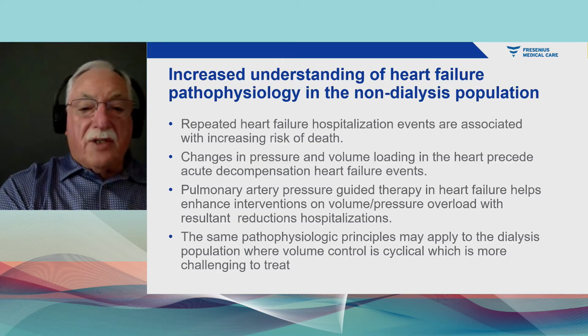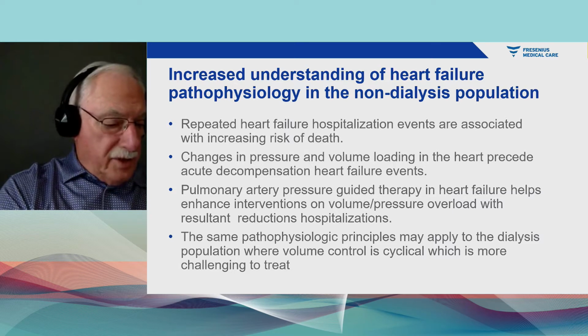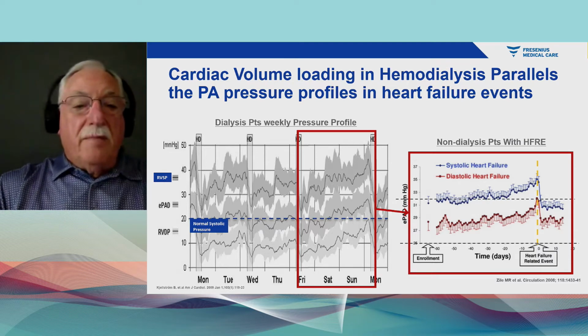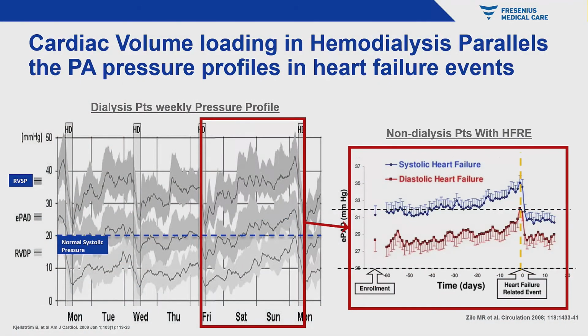The same pathophysiologic principles may actually apply to the dialysis patients, and I'll show you that on this next slide, which you've already seen. So on the left side of this slide is a pressure tracing done almost 10 years ago in a study of 26 dialysis patients, showing an 8-day cycle where the HD is the hemodialysis events. This looks like the right ventricular systolic pressure, estimated pulmonary artery diastolic pressure, and the right ventricular diastolic pressures.